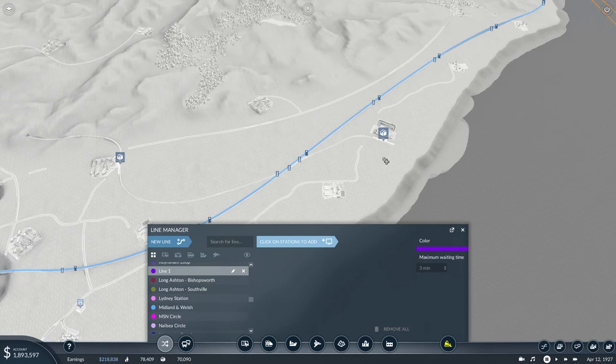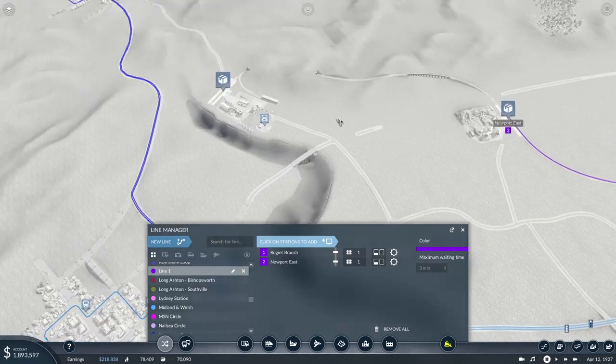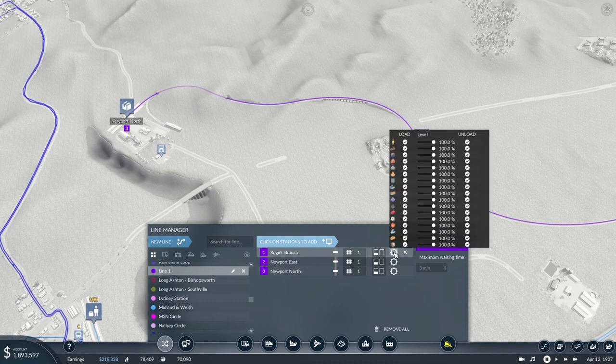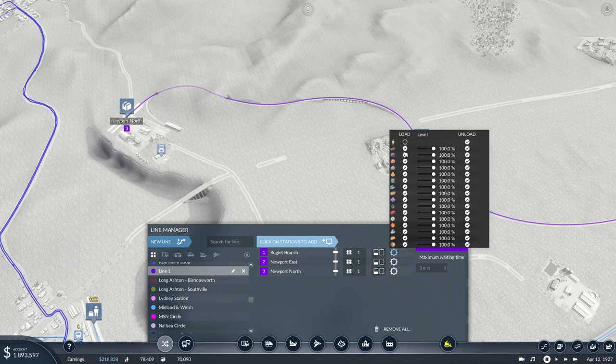Right, so we want a train going from the ore mine, going into the coal mine, going to the steel foundry. And that's it. Okay, right, now can I work this? So here we are. Can you tell it to unload everything? I thought there was an option where you could tell it not to load everything, rather than having to click which ones you do and don't want.